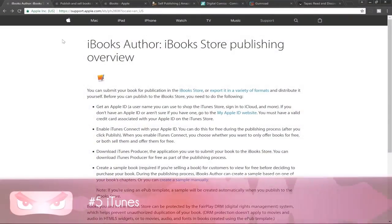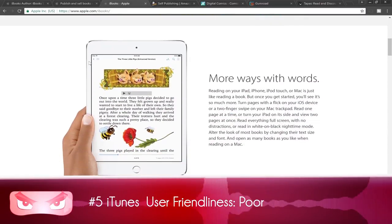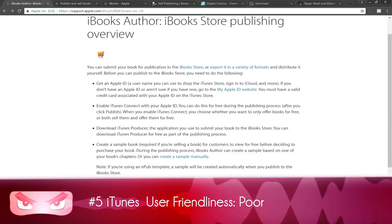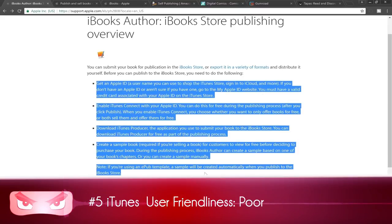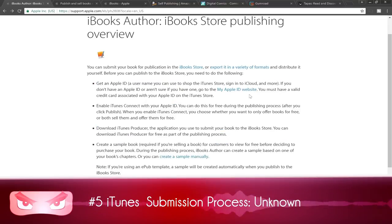Number 5, iTunes. iTunes, for goodness sakes, the submission page is just a bunch of things you have to download and do before you can even submit your stuff. So it's just like, what? Submission is ridiculous. You have to download the iTunes Producer, the iTunes Connect, the iTunes app. You have to have an Apple ID in order just to submit something on this. It's just like, no. I'm done.